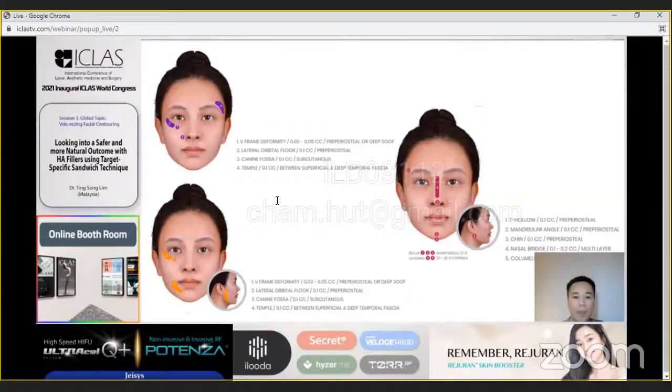For areas that you want to shape up, you want something with high elasticity, not necessarily high G prime, but elasticity. That means it not only has to have moderate to high G prime, it has to have a certain degree of cohesivity, so it doesn't break down into pieces when you place it there. Some products have high G prime, but break into pieces and don't hold for a long time. These kinds of fillers are good for the nose, chin, and also the T hollow.